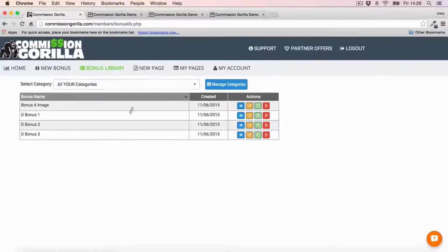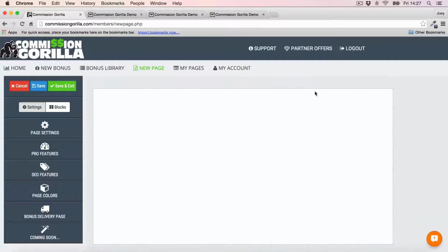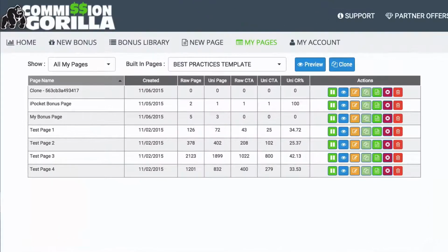You then have the new page section, which essentially is where you actually build your page out. We'll be coming back to this in a moment and we'll actually walk through building a page. And then we have my pages, where you can see all the pages that you've built out, which is a really nice place to actually go ahead and clone pages. If you want to have a template that you like, you can go ahead and clone it and just edit it up. And again, this is a massive time saver.